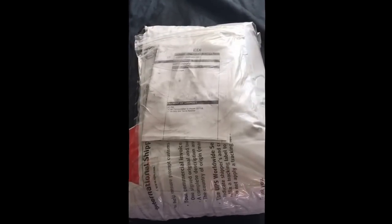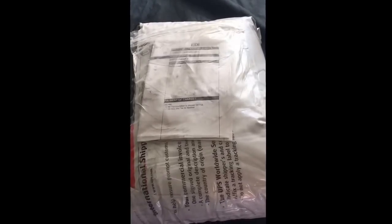Okay, I ordered from Everlasting Wedding Dress. The seller's name is Edo W, I believe it is. It's one of the vendors on AliExpress, and the dress came today. So I am going to open it up. It came via UPS Express Saver International, and I'm going to open this up and we'll see how it looks.